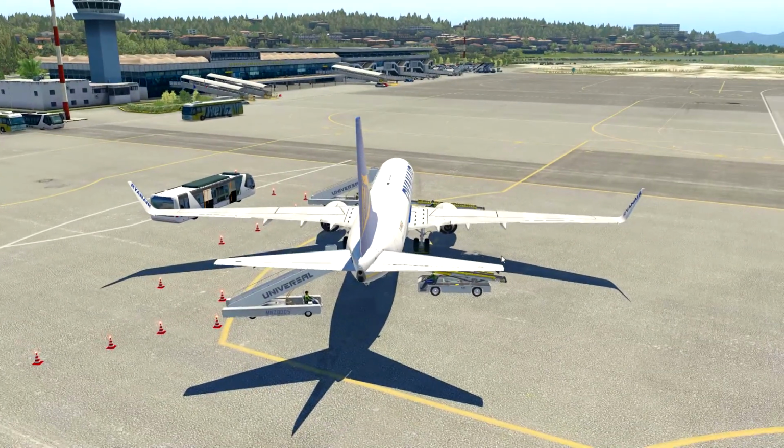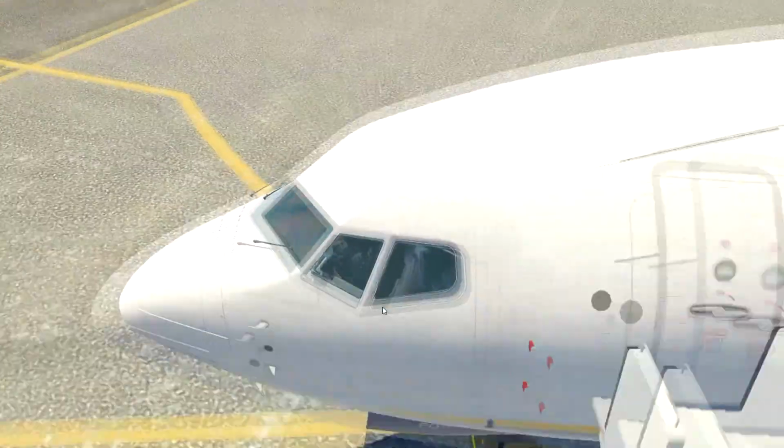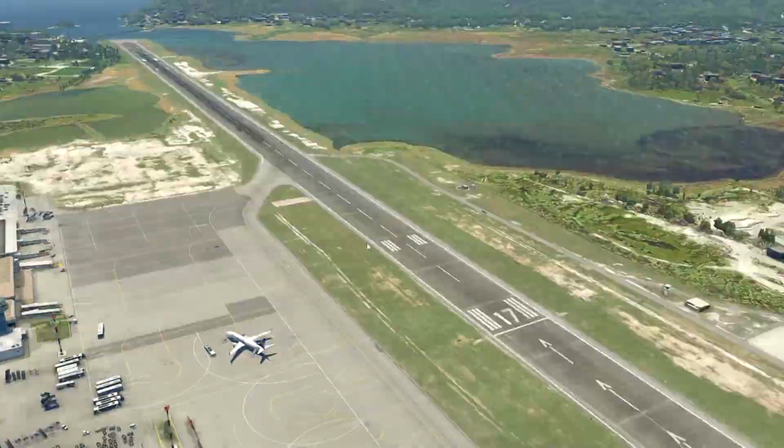It's lovely. I'm gonna click into the flight deck, get the APU started. There we go. Right. Yeah, and I'll go up and look at the scenery. So yeah, it's really nice.